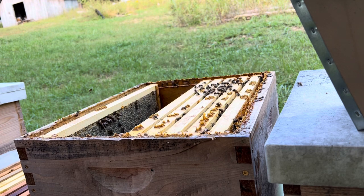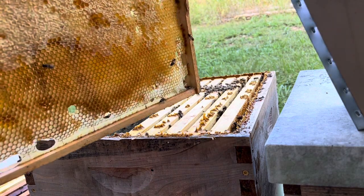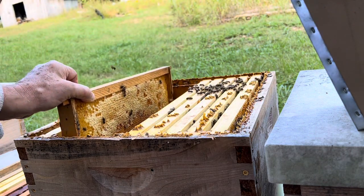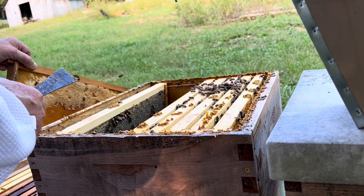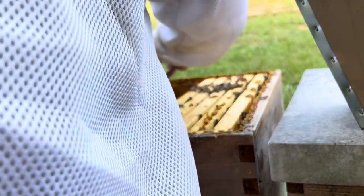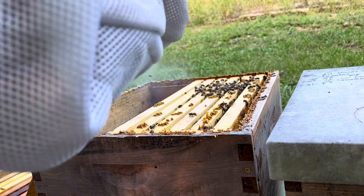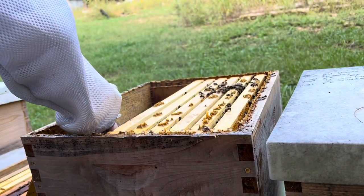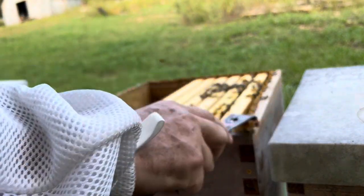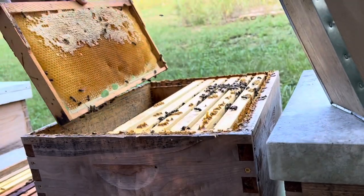All right, I give them M2. I'm gonna swap out some honey frames. I'm gonna give them this lighter honey frame here. Put it on the outside. Scrape off a little burr comb, just basically to keep from smashing bees. I'm gonna put this light frame on the outside.